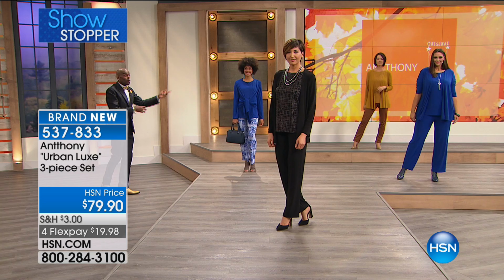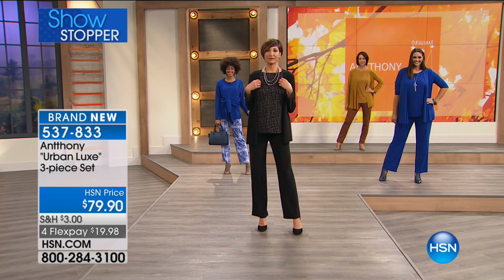I love this gold because it's like a whiskey gold. It's that gold that's hard to find. You see bright gold, but you don't see that wonderful whiskey shade of gold. It's just got a little bit more richness to it.